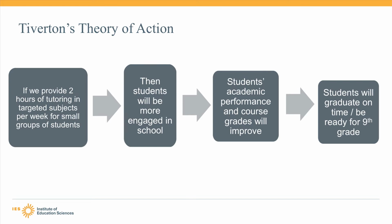In our work with Sue, we spent some time talking through and articulating a theory of action. And this is what Tiverton's theory of action looked like. It didn't take too long to articulate this. It was something that Sue was clearly already thinking about and had in mind, but maybe just didn't have down on paper in this format. So we just helped do that. And it was something that we referred to in our subsequent conversations when we were actually looking at data and reflecting on the progress of the programs.